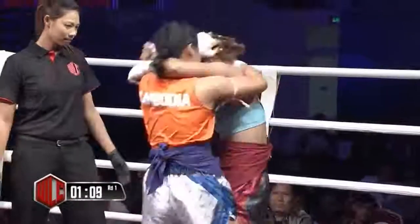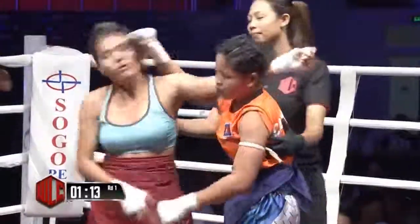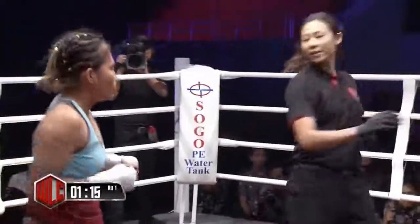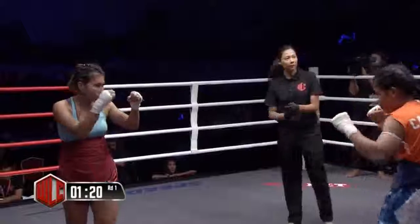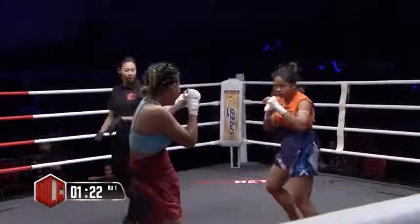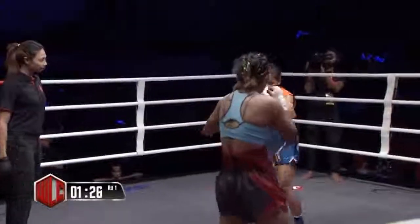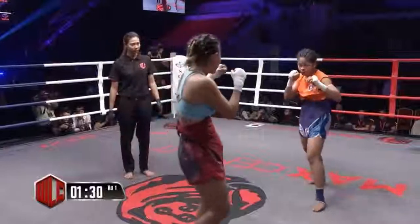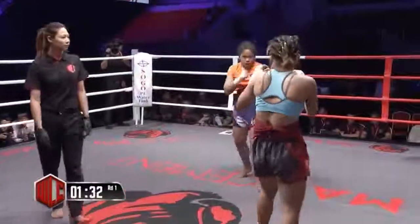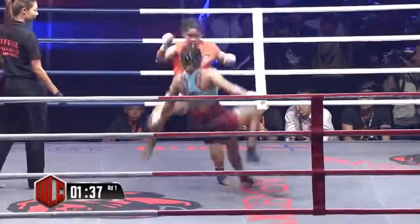And Min's being aggressive, but you can definitely see some power in the hands of Pov. She's able to turn the head of Min with most of the shots that she's landed. Quickly on the restart. Hands much higher and tighter for Min, but more fluid in her defensive striking guard. See the hands moving backwards and forwards from Nou Srey Pov. Now up and down.